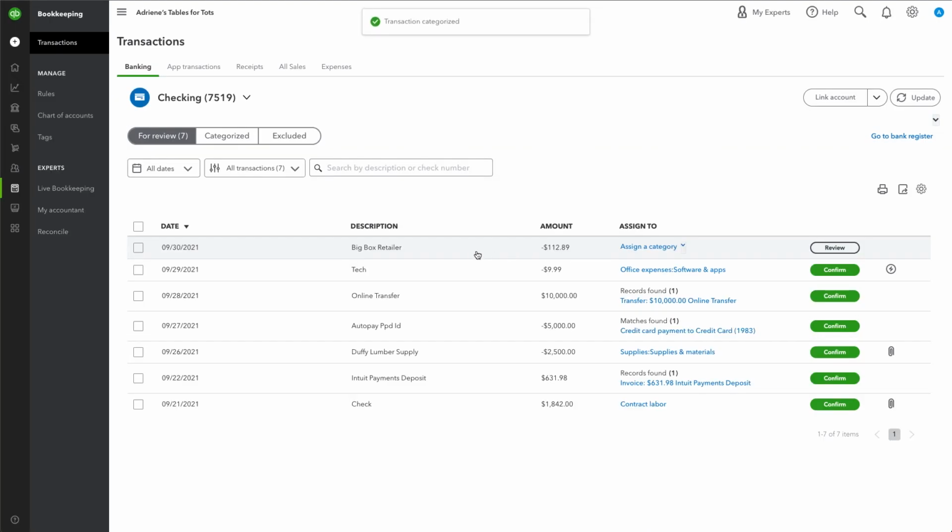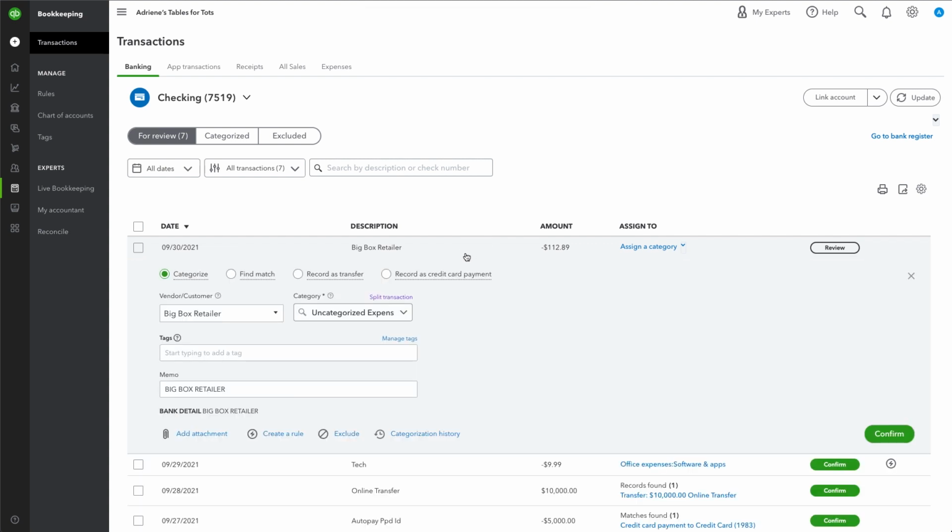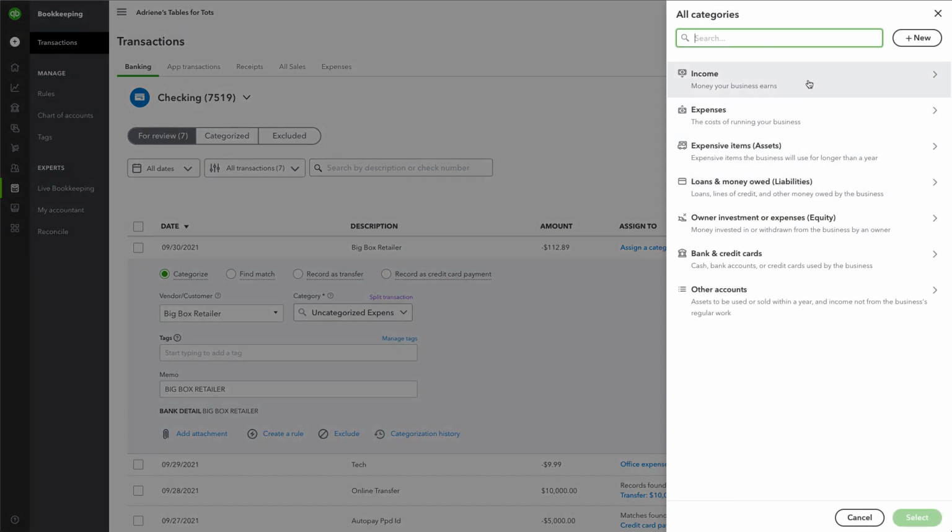This next one is a little bit trickier because it's from a time when she had to use her business card for a personal expense. First, she clicks on the category dropdown and then selects Add more categories, and an organized view of the chart of accounts pops up.